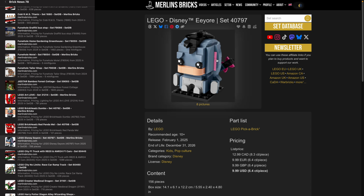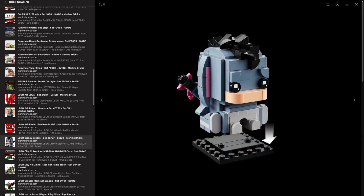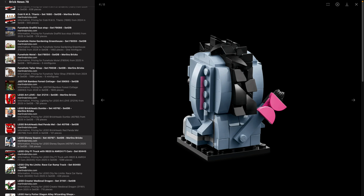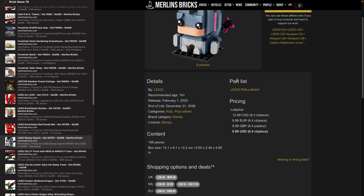I don't know how this is going to be pronounced, but of course, this is from Winnie the Pooh, 40797. And again, quite a neat brick. Personally, my personal highlight looks it is a cool donkey, isn't it? And I think it's a nice representation of, I guess, one of the most famous donkeys on Earth. And again, $10 basically in US, British pounds, and euros, and $13 Canadian.